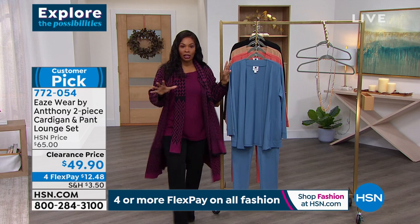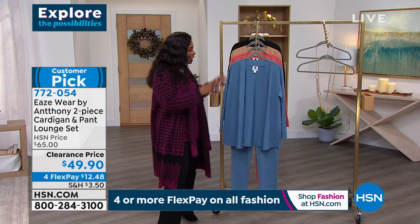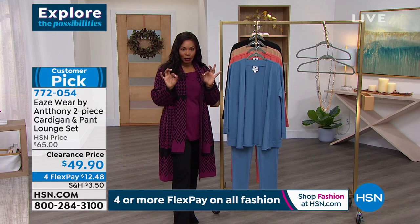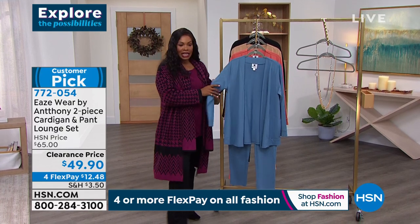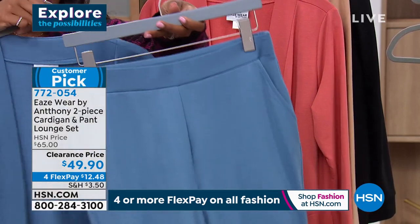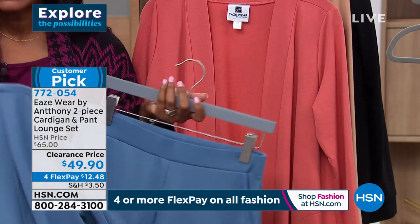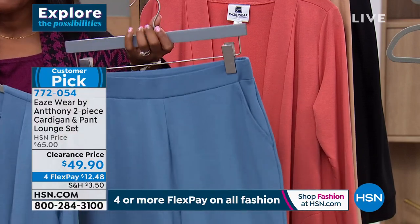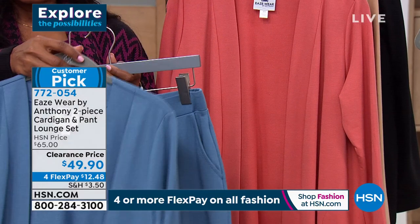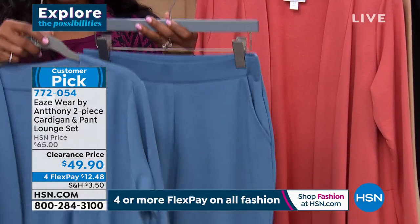Okay, we're going to shift gears a little bit. And Antthony, we're going to go to this two-piece set that we featured at the beginning of the show, just a little sneak peek. You're getting both the cardigan and the pant together as a matching set for less than $50. We took about $15 off of our regular HSN price, and all you're doing is deciding which colors you want, because you're going to live in this, I'm just telling you.